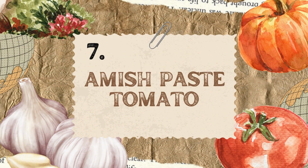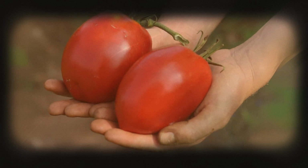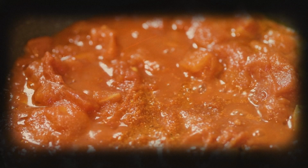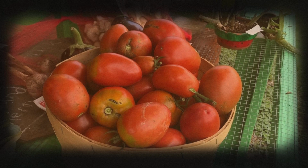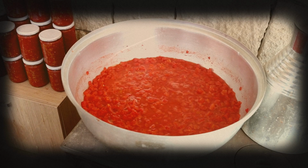While the Goliath tomato may steal the spotlight with its sheer size, the Amish paste tomato is the real heavyweight when it comes to sauce making. It might not stand out next to fresh slicing tomatoes in terms of bulk, but when you're talking paste or plum types, the kind you grow just for cooking, this one is massive.